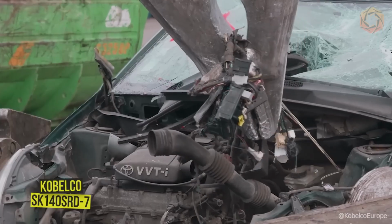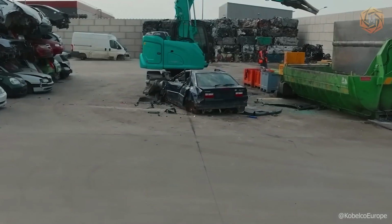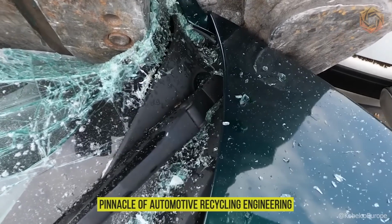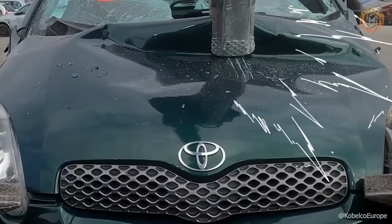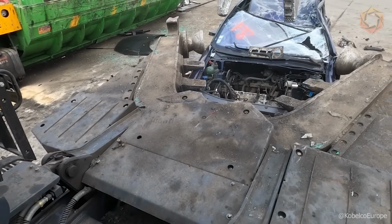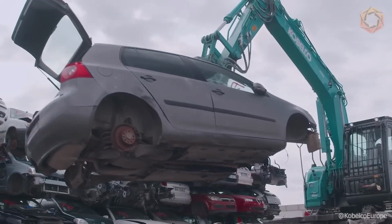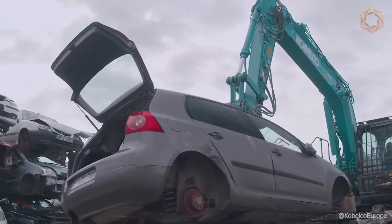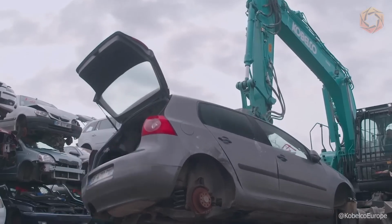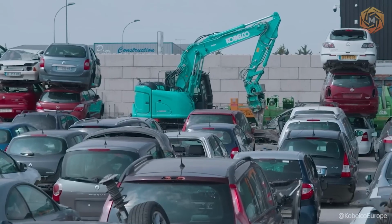Turning millions of obsolete vehicles into usable materials requires not only time and effort, but also advanced technology. The Kobelco SK140 SRD7 is the pinnacle of automotive recycling engineering, offering a solution that combines innovative design and high performance. Utilizing Kobelco Performance X design principles, this excavator sets new standards in ergonomics and efficiency, making recycling faster, easier, and more cost-effective. With its advanced design and powerful capabilities, the machine doesn't just handle waste, it turns the challenges of recycling into opportunities for sustainability, confirming its role as an indispensable element in modern materials recycling.